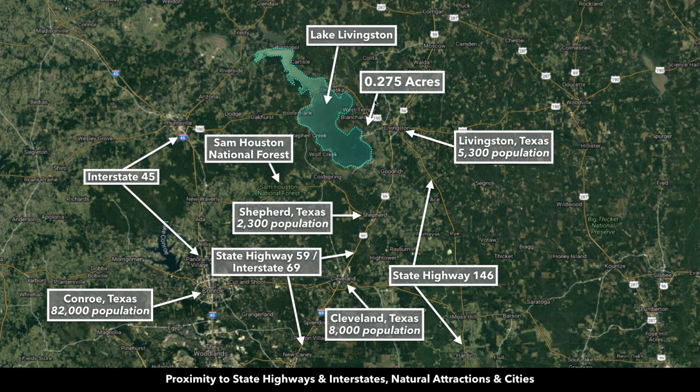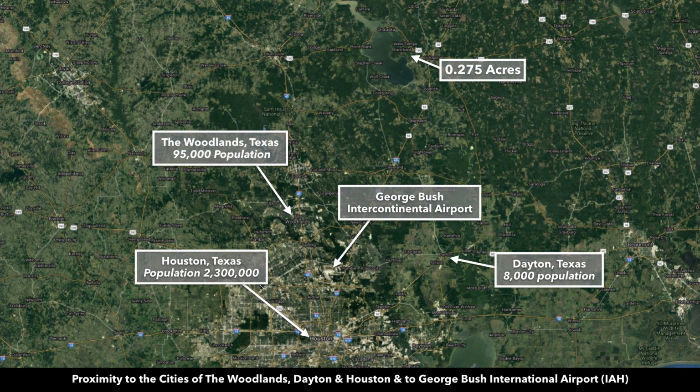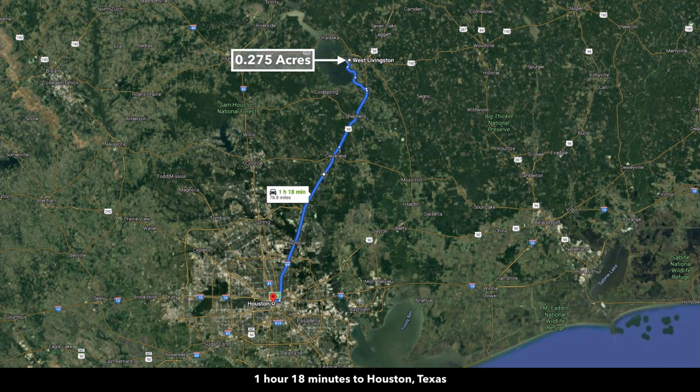Here's an area map. The property is located right here. This is Lake Livingston. There's the city of Livingston. And this is Interstate 69, also known as State Highway 59. This runs through the city of Livingston, and it will take you south to the George Bush International Airport and the city of Houston, Texas. Without traffic, downtown Houston, Texas is about 78 miles from the property.